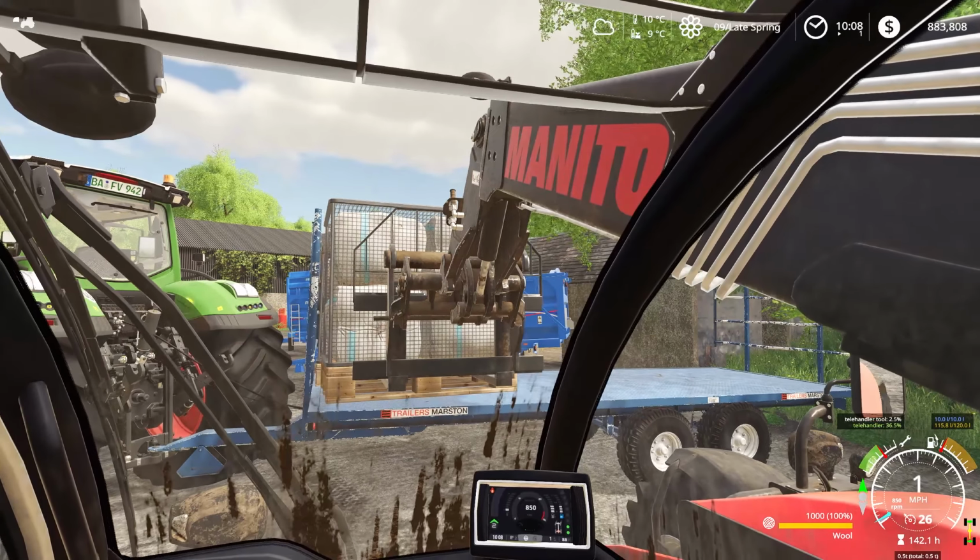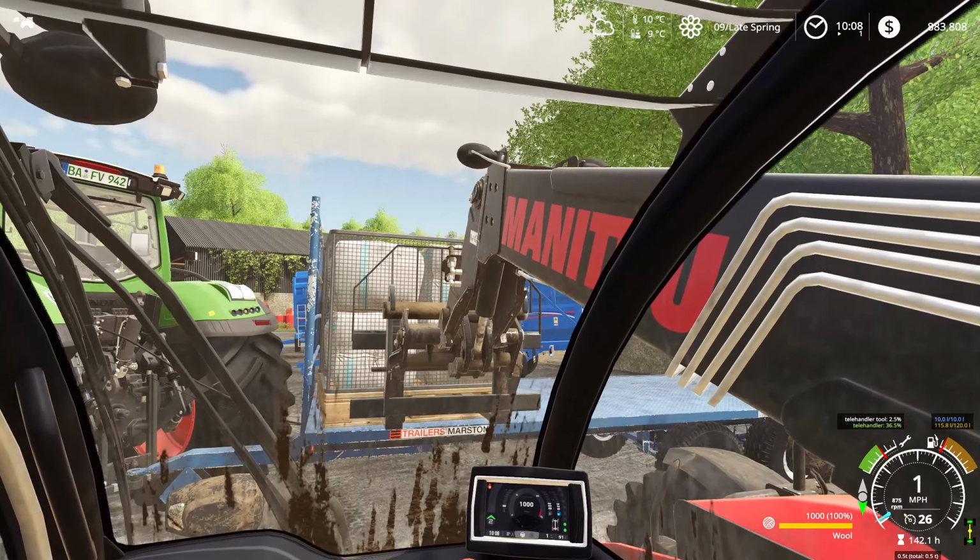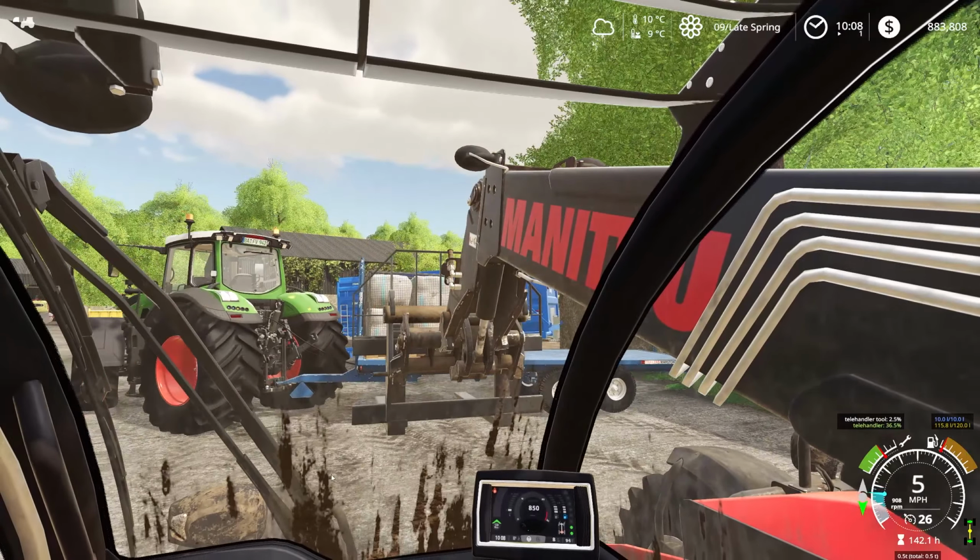Ooh, easy does it. Easy does it. There you go. Now, each one of these crates of wool today, day 9. I'll have a quick look here.